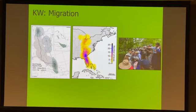In how many days do you think the shortest time it takes a bird to fly from here to here? 1,500 miles. You can make that travel in less than 8 days. Most of that time is probably spent at stopover sites and actual flying. But it's pretty remarkable that a bird that weighs about an ounce can make that 1,500 miles in 8 days. So the weather conditions have to be just right for that to happen.